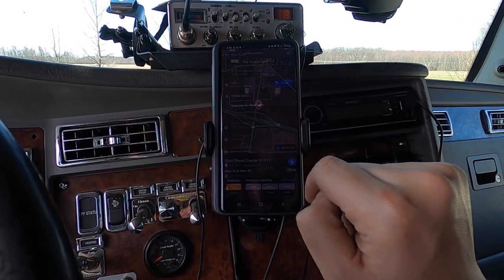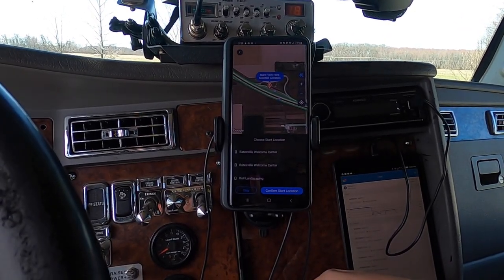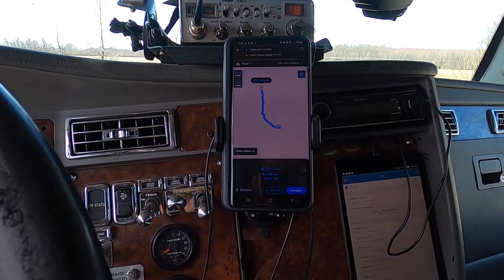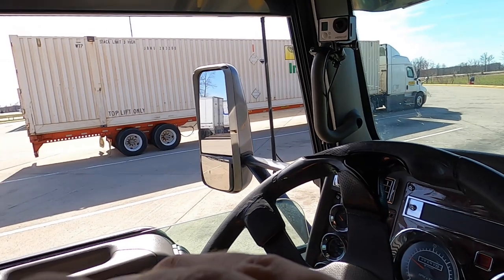Once I can actually click things correctly. So we're gonna route that. Showing from this rest area that I'm at, we got just shy of a 2 hour drive to get out there. So that'll put us there about, let's see, it's 4 o'clock now. So about 7 o'clock, and that's fine. But let's go check on the load, see how it's doing.